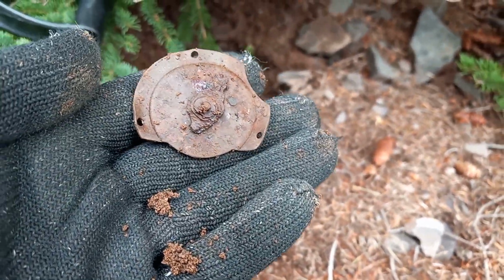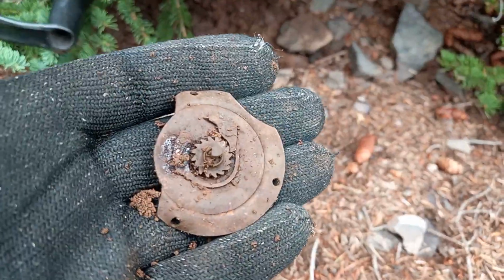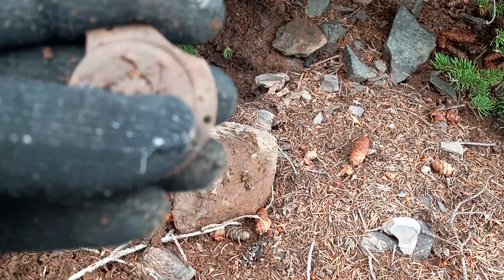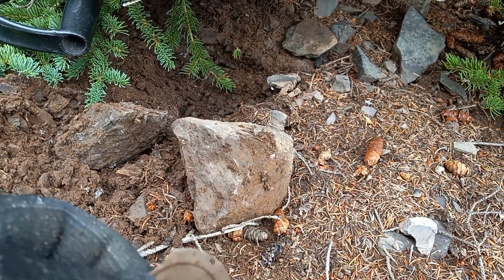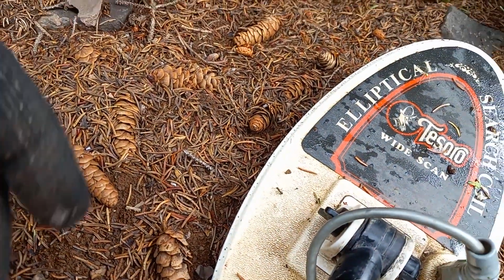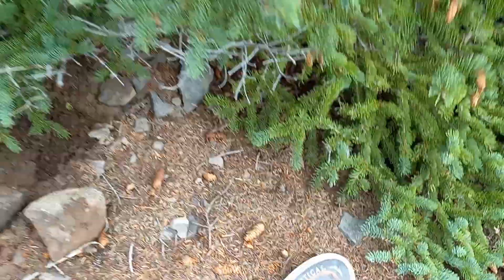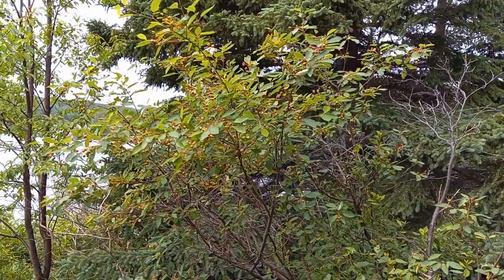Cool. Appears to be made of copper or brass. And there's ants crawling all over the place. Looks to be an ant's nest here, unfortunately. Dang. Even one crawling around on my detector. Well, I just swallowed a fly.